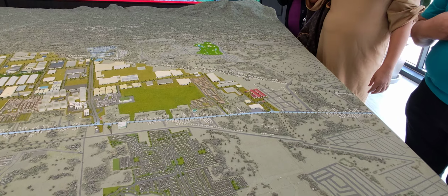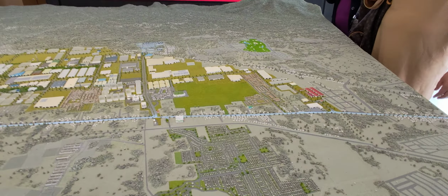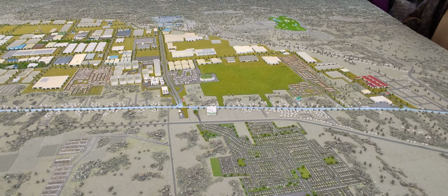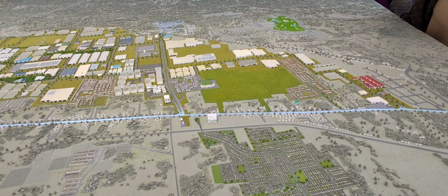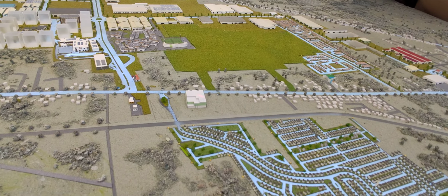Question, do we have hospitals here now? Actually, sir, this one. This is a new hospital. And we have nearby schools also. That one, right? Okay, close to the entrance.